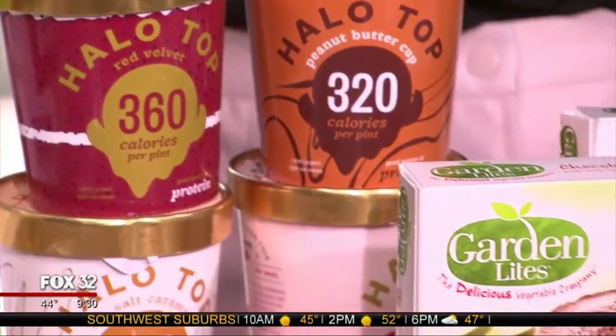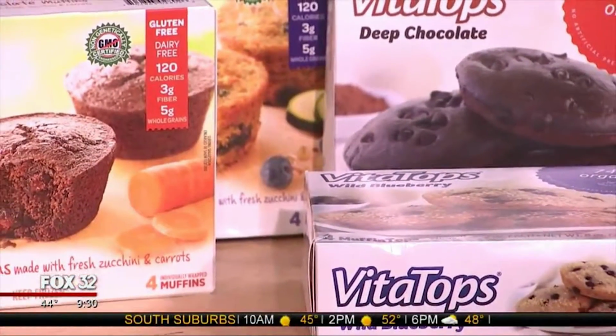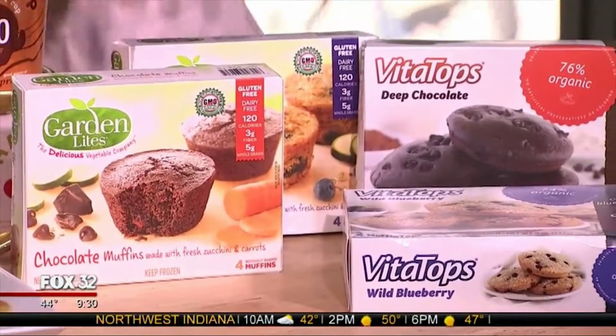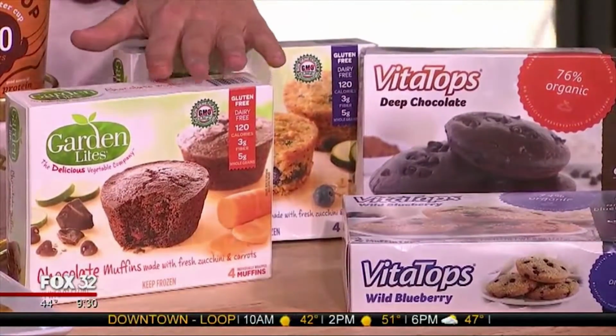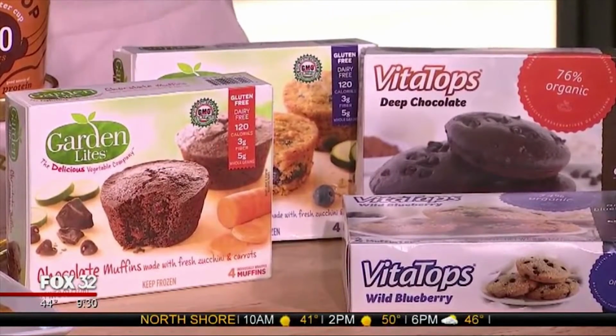Yes, and then we talk a lot about breakfast foods too. I wanted to include breakfast, but muffins. I actually eat these for dessert too, but the Garden Lights include a serving of vegetables in them, which I'm obsessed with. They have a blueberry oat, and they have a chocolate that has zucchini in it. These are great for kids, but also great for adults. With 120 calories, it's kind of a no-brainer, with far less sugar than a regular muffin.